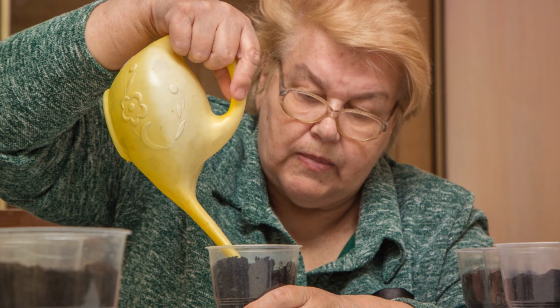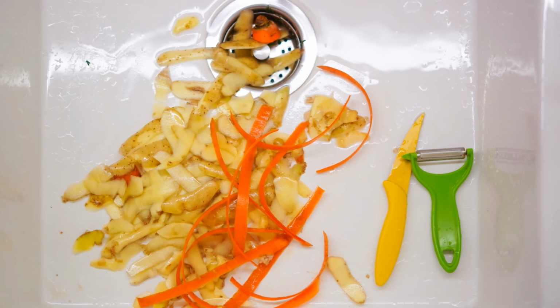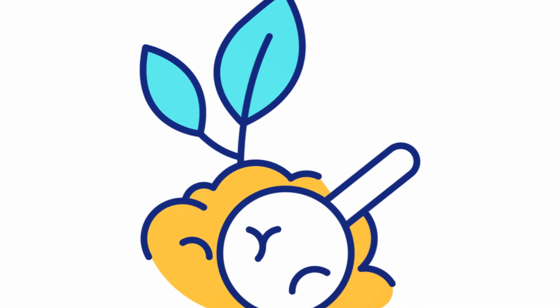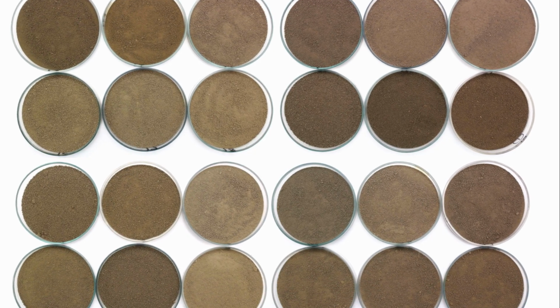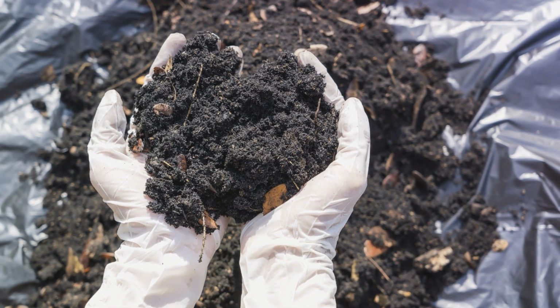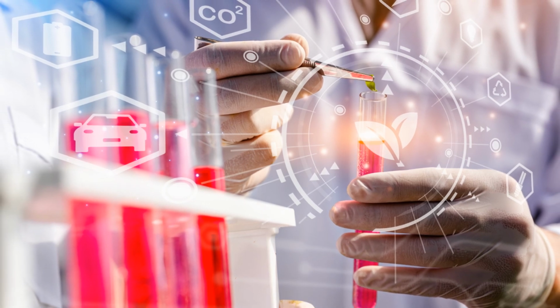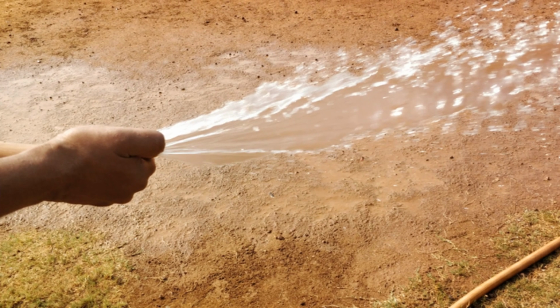Adding organic matter like compost or well-rotted manure can help replenish nutrients and improve soil structure. You can also test your soil's pH level. Most vegetables prefer a slightly acidic to neutral pH, but some, like blueberries, prefer more acidic conditions. Knowing your soil's pH can help you choose plants that will thrive or adjust the pH to suit your plants.